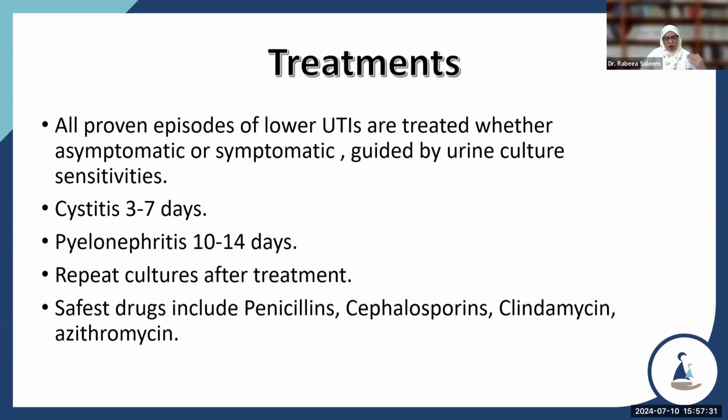So the key to avoid urinary tract infections during pregnancy or any time during life is to drink more water, especially in the summers, more than 2.5 liters. We should not hold urine for longer times in the bladder, like every 3 hours or maximum 3.5 hours, we should go and empty the bladder even without any desire to pass urine.